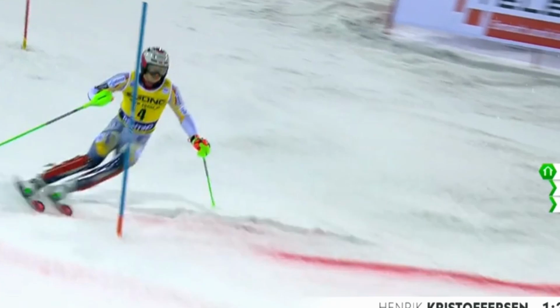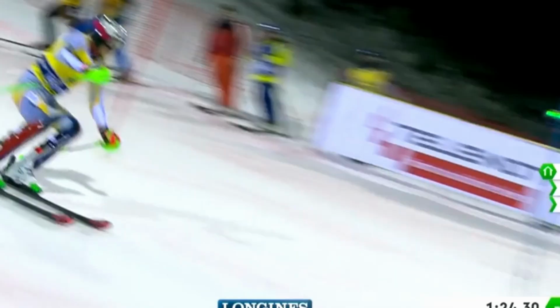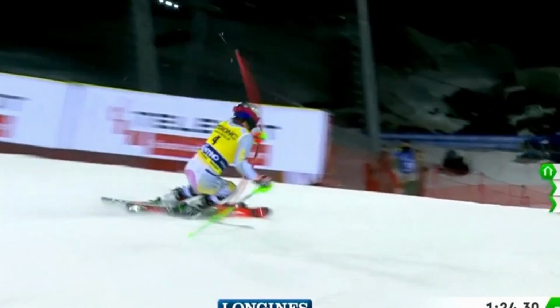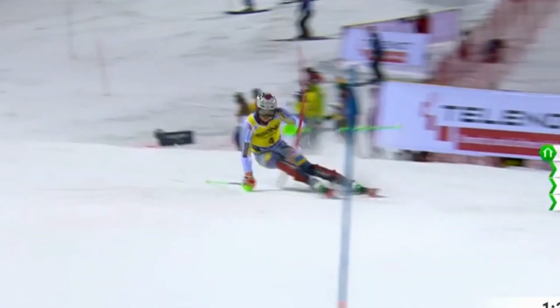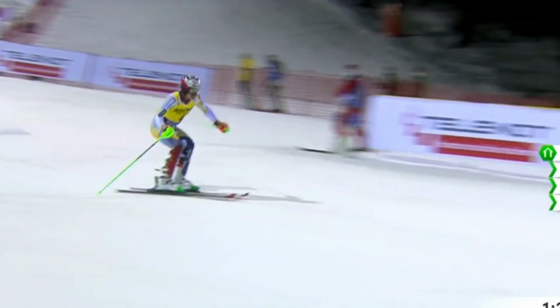And the last thing I look at, the flow, which is probably the most difficult point to describe, as it's not really one thing in particular, but rather it is looking at the racer as a whole. If the movements of the body look smooth and not chopped or clipped, then that's a great sign.